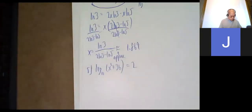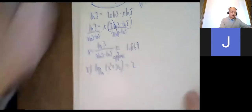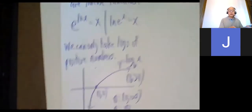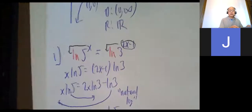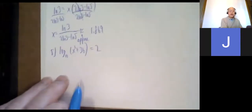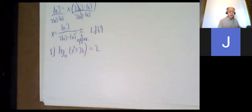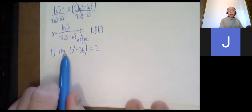Five. Log base 10 of x squared plus 36 equals 2. And let me raise it up again every now and then, to get it focused better in case you want to look at the video again later. And a reminder, they did not have to give you that 10. It's understood to be base 10 unless we say otherwise. So they just said log, right? That automatically means base 10.